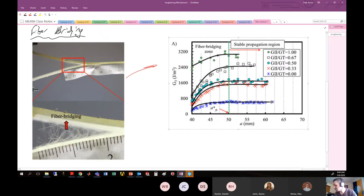And the idea is that when we first start the test, let's say at points that look like any of these down here, there's no fiber bridging yet. That's the British version of fiber, no fibre. I'll leave it because it's interesting. No fiber bridging yet.